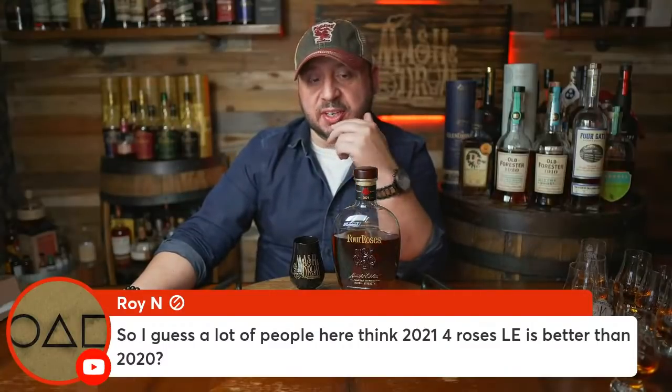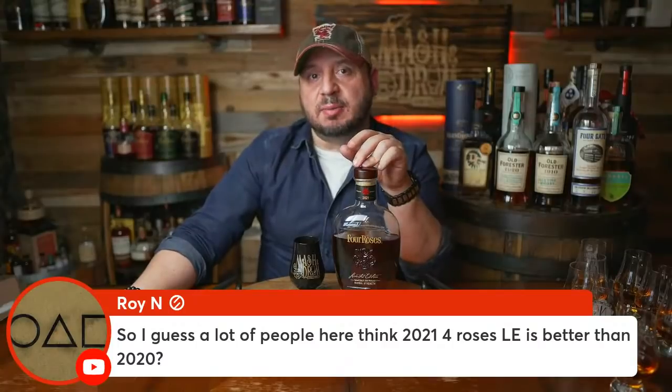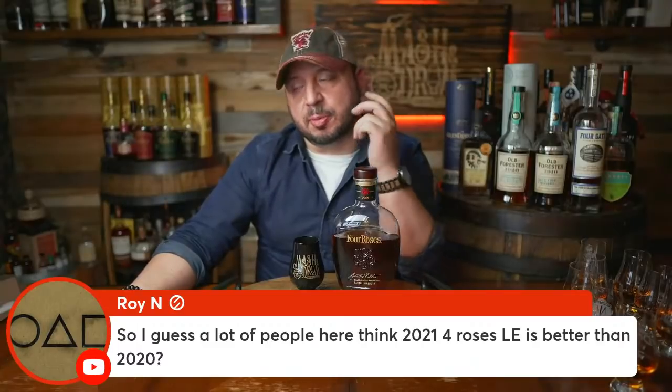I mean, the 2020 was good, but this brought me back to the 2019, which was my Bourbon of the Year, the Four Roses. So this is the second time a Four Roses LE has been my Bourbon of the Year.